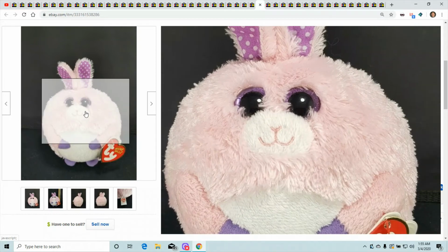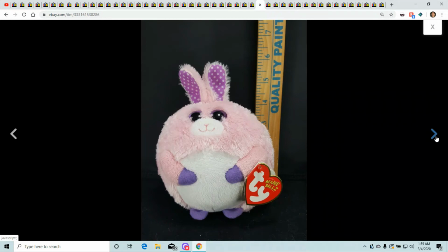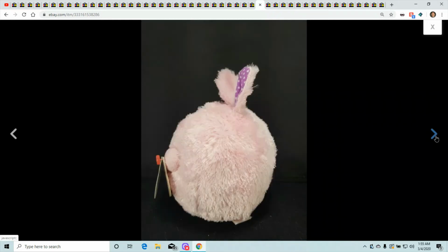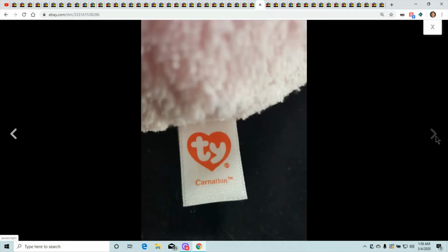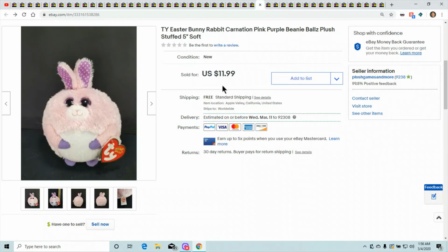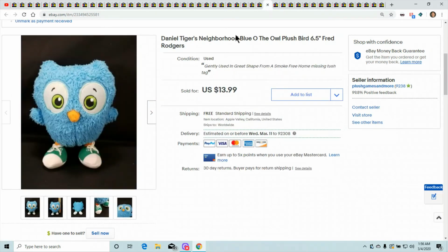A little Easter bunny. The little Thai Easter bunny. I have one. I have a few of these. They're kind of just generic Plush. Nothing special about them. Name's Carnation. Took probably a good year and a half to sell this guy, and finally got $11.99 for him. So not really a bolo, not really bread and butter. Just if you get it, get it. Throw it up if you happen to get one by accident.